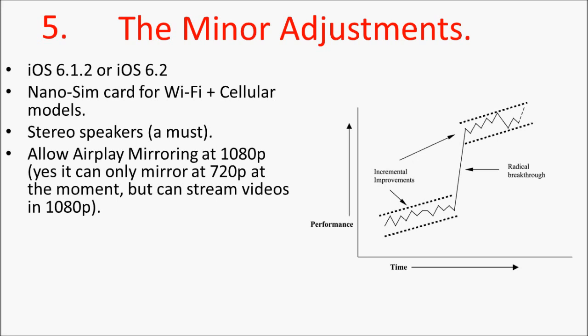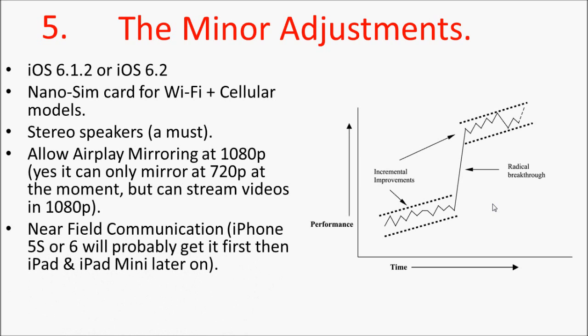If they allowed this in full 1080p, it would be a really nice addition and you get a much crisper picture with the higher resolution on a TV, and it would provide more benefit to a TV and have more of a reason to have an Apple TV 3rd generation, because that's 1080p, but you can only mirror in 720p, so time will tell.